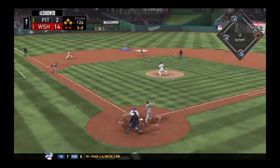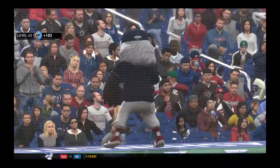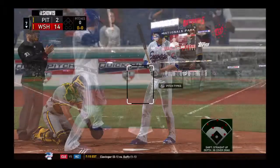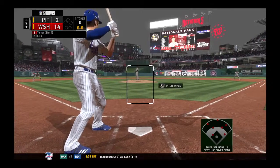Ready with the first pitch. Here it comes. Swing, and he pops him up, and this should get him out of it. Turner is there as he makes the catch, and they'll... Michael Feliz enters now in a mop-up role as he'll try to keep the deficit right where it is. Number 45. So the Nats lineup turns over, and to the plate, Trey Turner.